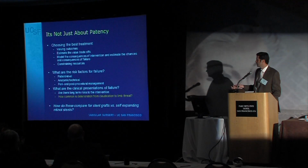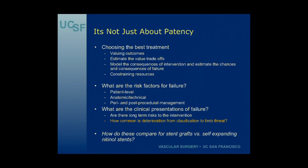So it's really not about patency, right? It's not the only thing that we consider when we choose to do the intervention for these patients. It's really choosing the best treatment. And that depends on what outcome you value, right? Your estimation of what will happen if you fail, the resource utilization. To sum it all up, it's the risk-benefit ratio for the patient, right? And the risks are not just limited to the risks in the periprocedural period, it's the risks long-term of implanting the device, what happens 1, 2, or 3 years down the road.